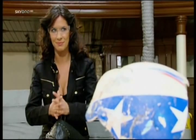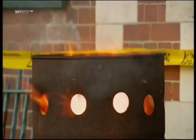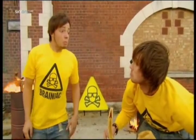Brainiac, grind away. The helmet's poor run continues, putting up no resistance to the angle grinder, giving it an awful abrasion rating of 1 out of 10. Take it to the thermite. I am the god of hellfire, and I bring you fire.